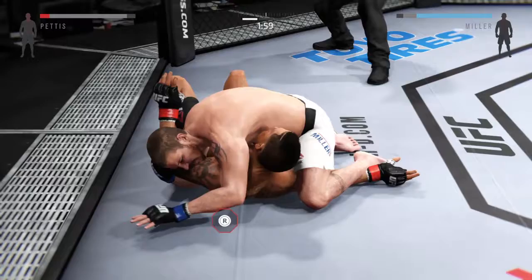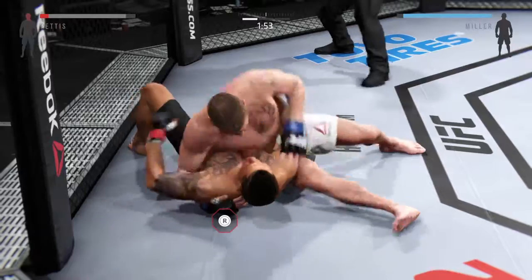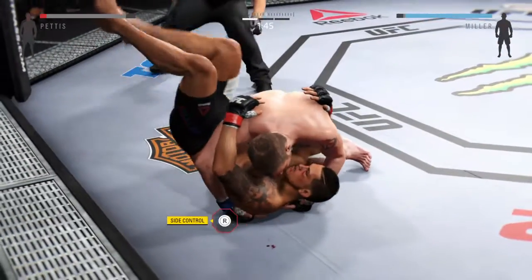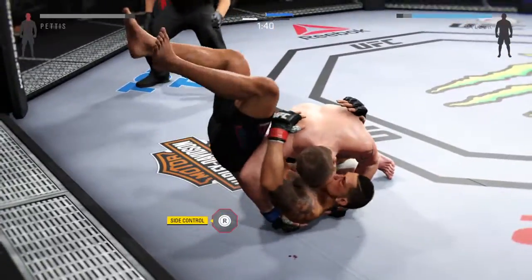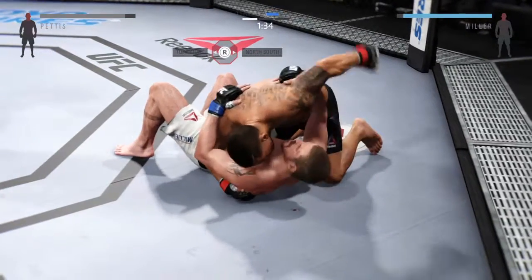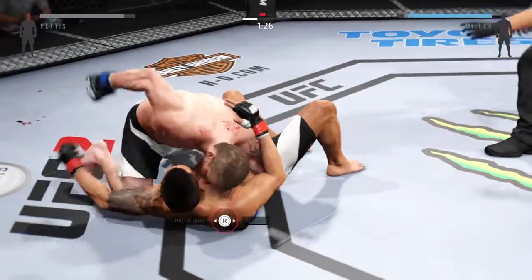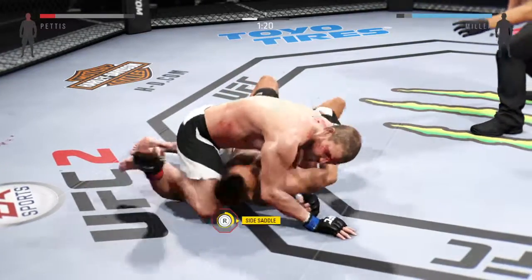Side control. Solid elbow. He lands a big shot from the bottom. Joe, these fighters need to engage, or the ref's gonna stand them up. Sometimes you see this. Sometimes you see two guys who are very evenly matched, and when it goes to the ground, they stifle each other. He's looking to pass here, Joe. Nice transition, right into side control. Joe, he can finish the fight from here.